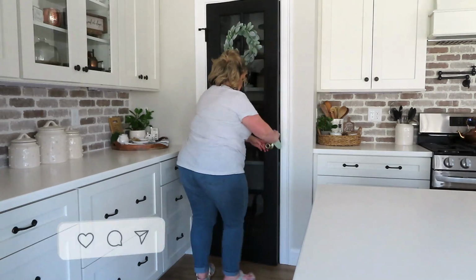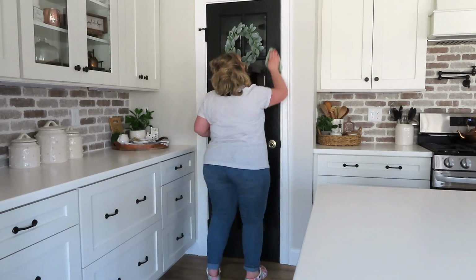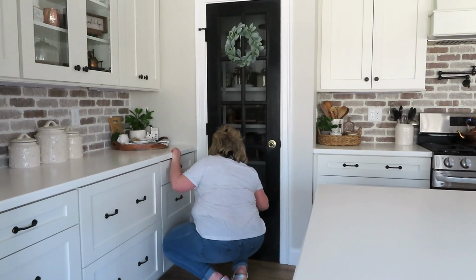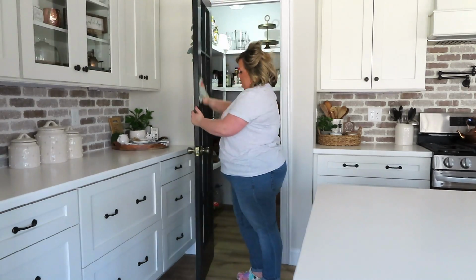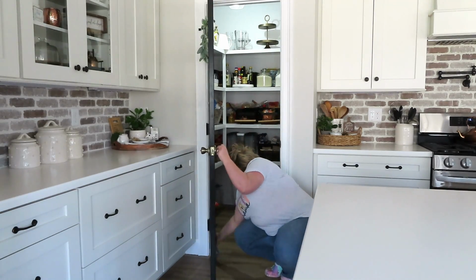Okay, so the next thing we're going to work on now is this pantry door, even though I'm super creeped out that the pantry light turned on its own. We're now just going to work on getting this clean. There are tons of fingerprints on here, and I just wanted to wipe them down. It was also pretty dusty. Having anything black like this, you can see all the dust and everything.